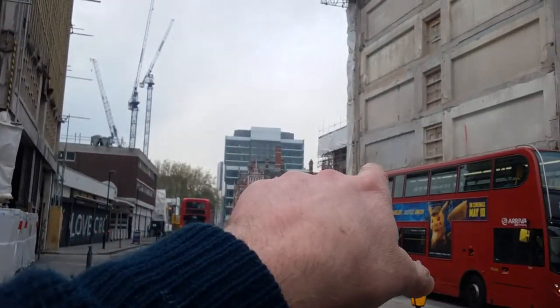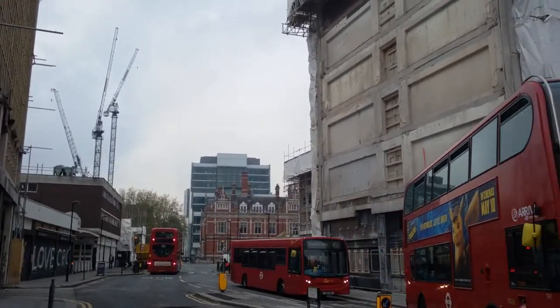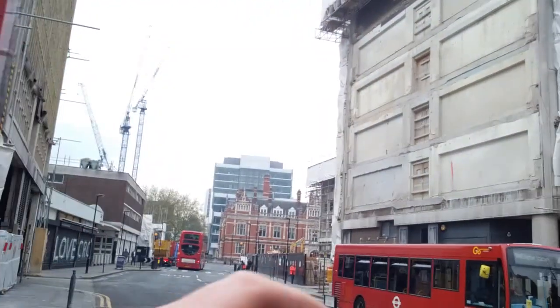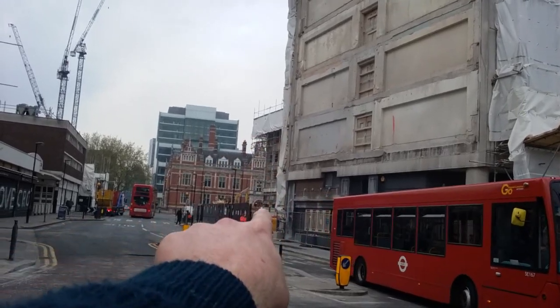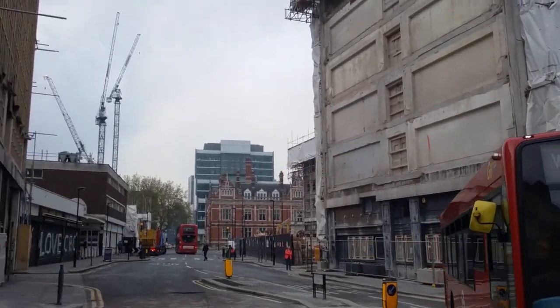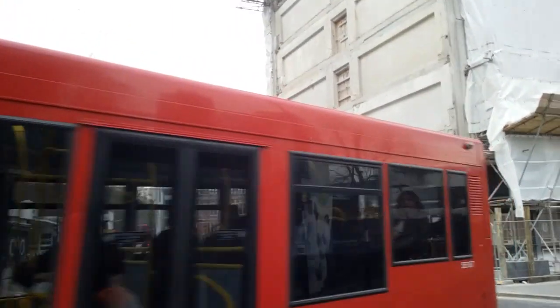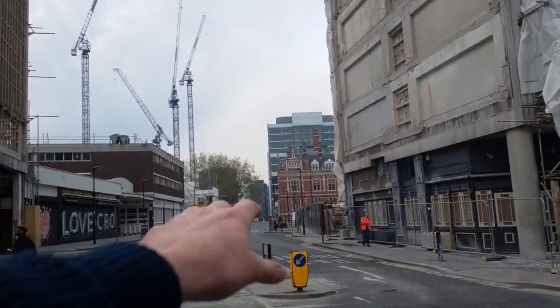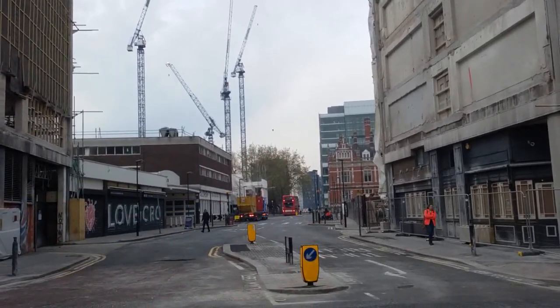Well, I can see it now. Catherine House has already been demolished. These buses, get out of the way. Yeah, that section there, you can see, that's a separate part, but that's going as well. As you can see now, they've demolished over the road down there, it's all gone. Ellie's house is almost completely gone now.